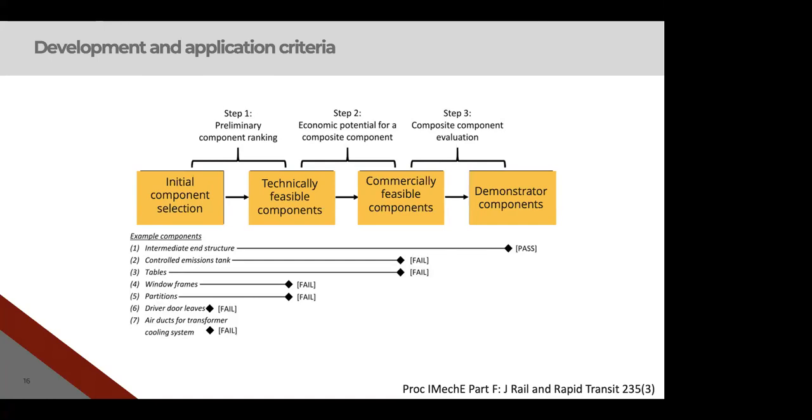When we look at the components, we do have intermediate and structures, and they do pass because fibre-reinforced composites, or polymer composites, provide yes to each step, right? And for instance, they do fail for controlled emission tank, because these are advanced materials. Do you really need such a strong material for your table, for instance? Do you need a carbon fiber table? No, you don't need a carbon fiber table. That is why it will fail, because you can make a perfectly good acrylic table on the train.